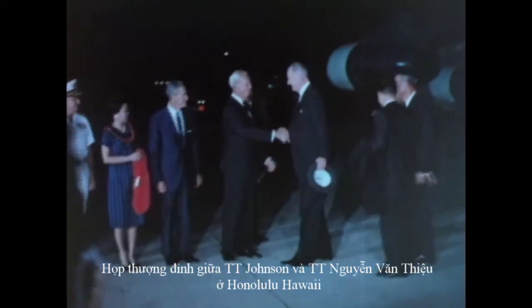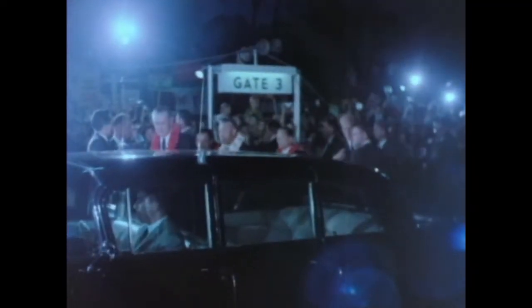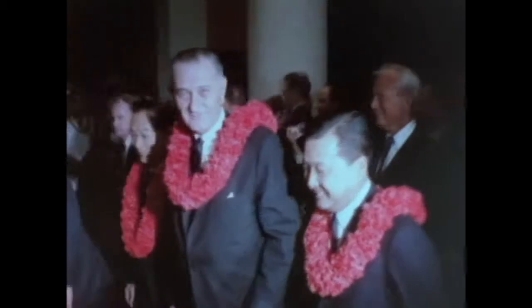President Johnson and his chief diplomatic and military advisors arrive in Honolulu on February 5th for an historic three-day conference with the leaders of South Vietnam. In announcing the conferences, President Johnson indicated that their purpose would be a review of our complete program in Vietnam, including economic, social, and political subjects, as well as military ones.